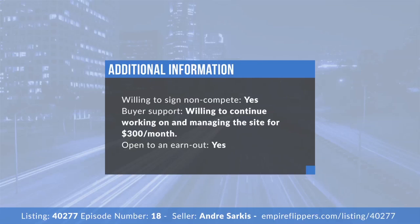So we've already talked about the support that you're willing to offer the buyers, the $300 a month recurring. I think that's an interesting offer. Can you tell me, a lot of times, obviously, you'd rather have 100% of the purchase price up front. That would be ideal, right? But are you open to a split or an earn-out?